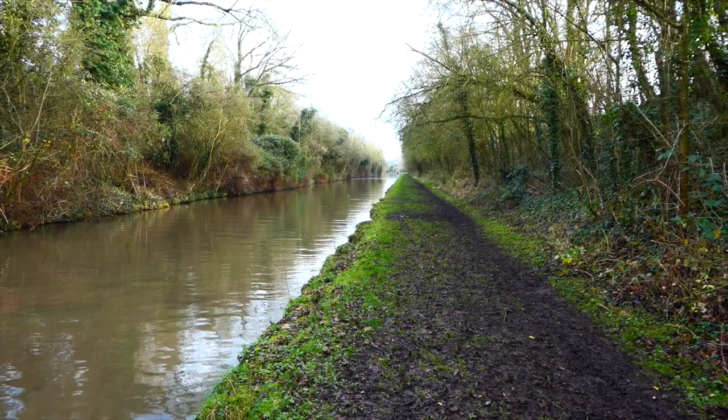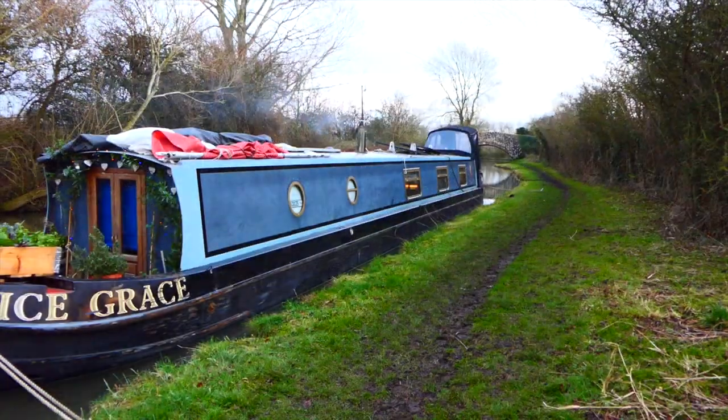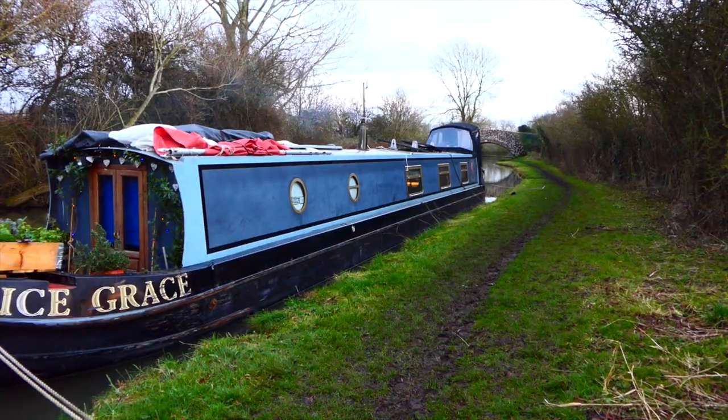This is the best spot to watch the fireworks. But not only was it a perfect spot for viewing the fireworks, it was also perfect for one of those circular walks where your boat is at the centre.